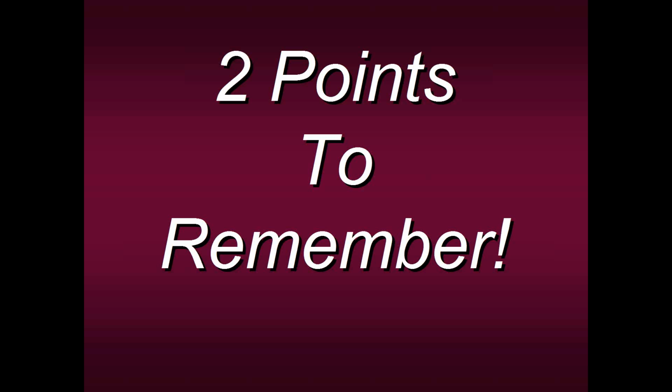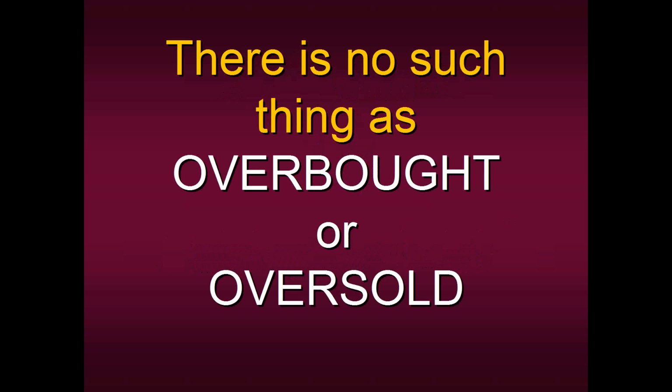Now, 2 points to remember, extremely important, and these are what my mentors taught me. Firstly, there is no such thing as overbought, oversold. I can't stress that enough. This is how important this is. You really won't get, in my opinion, onto that road of consistency until you fully grasp this concept.